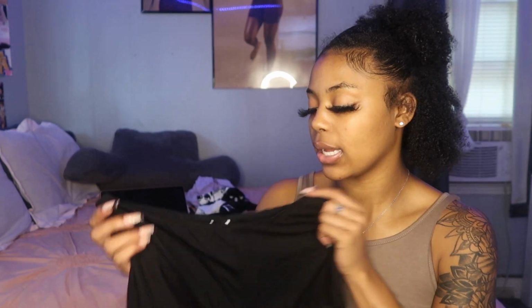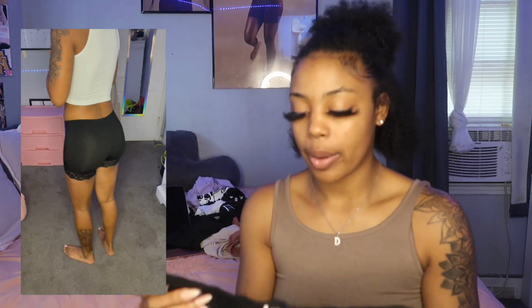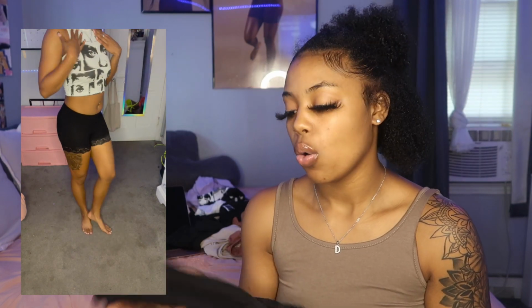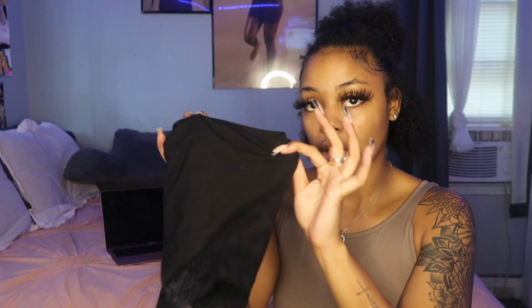Okay, so I got these black shorts. They come with this cute little lace at the bottom of them. I bought them because I said I wanted to get some more stuff to just lounge around in, or I could wear these out if I wanted to, and they were only $5. They hug you real nice, it's real comfortable. I love these. I can do anything with these, honestly. And you're always supposed to have at least a black pair of biker shorts and a gray pair of biker shorts, always. So it's just an add-on to my little biker shorts collection.